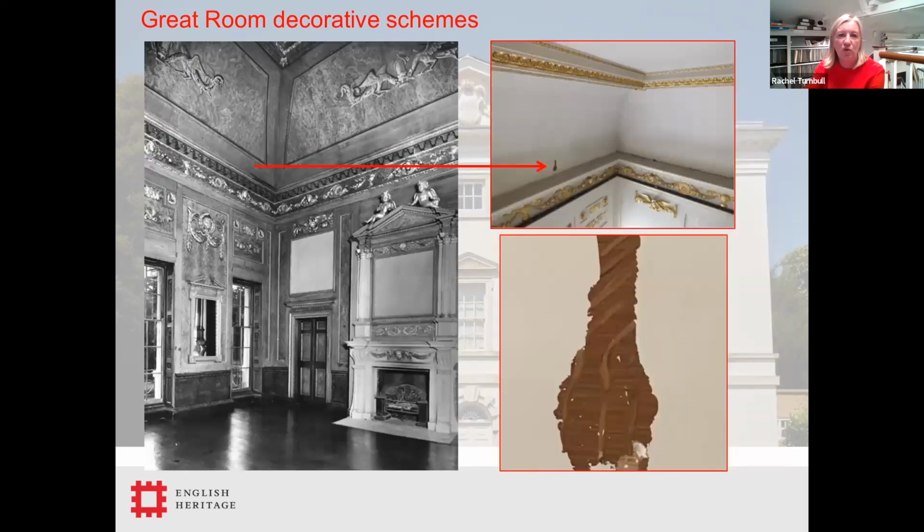But we also wanted particularly to understand what was happening on the ceiling, because as part of the redecorations, we were worried that there were areas of flaking paint, and if the original scheme was still there on the ceiling, we didn't want to compromise that earlier scheme by anything that we did.